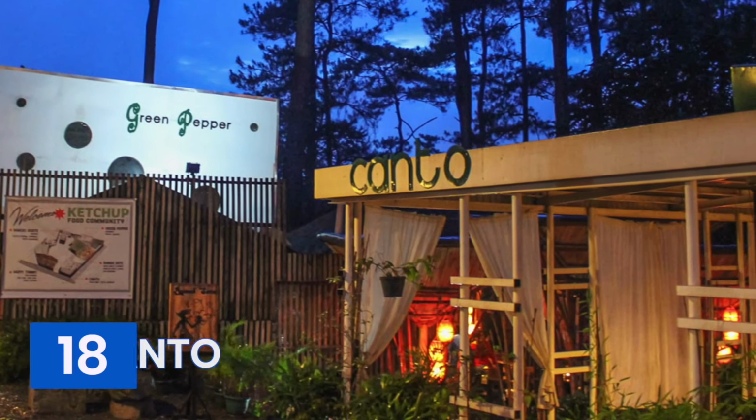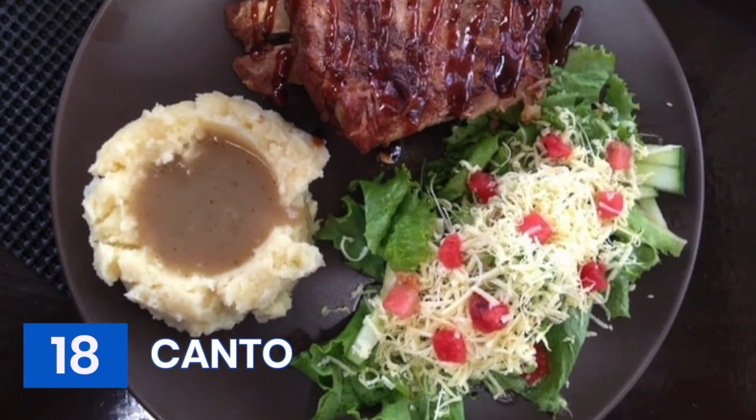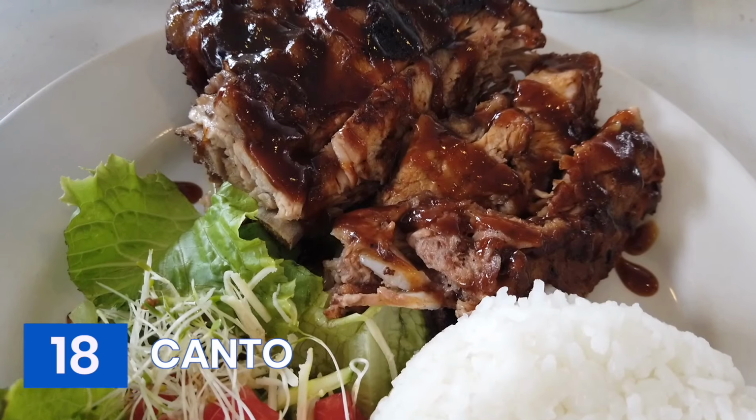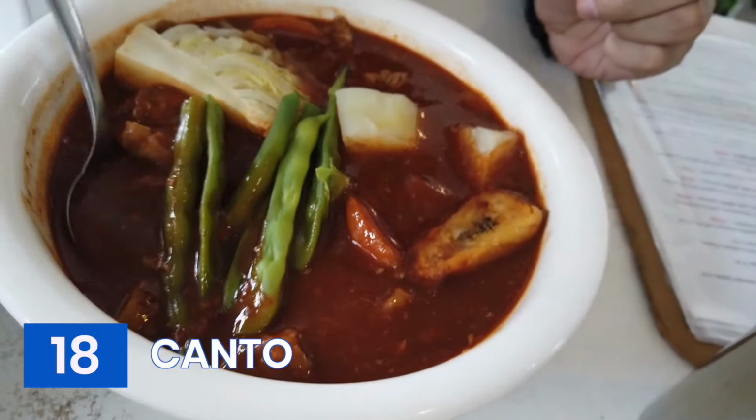Canto, which we loved even when the food community was still a thing. When it closed permanently, they now have their own place which offers a smorgasbord of international options from pizzas to steaks, but our faves are their generous servings of lomo ribs and beef pochero.